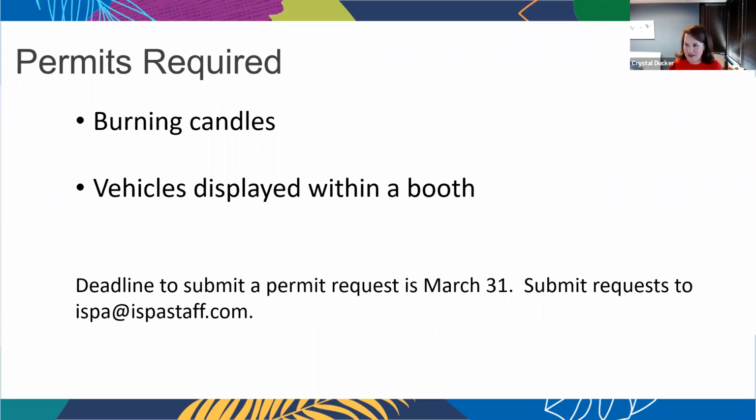So I think right now we have a couple of brands who have completed the information needed for their candle burning permits. And then on site, they have to meet with the fire marshal's contact and do some testing. They have certain types of wicks, and they're very specific on how those candles can be displayed. But it can be done. Just let us know. We are on a tight timeline here. Our deadline is tomorrow for permits. So let us know today if you need to be considered for one of those.